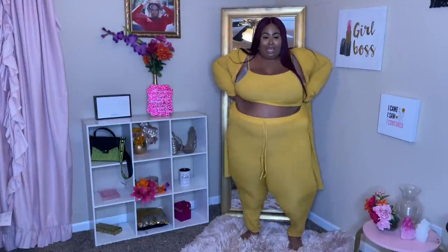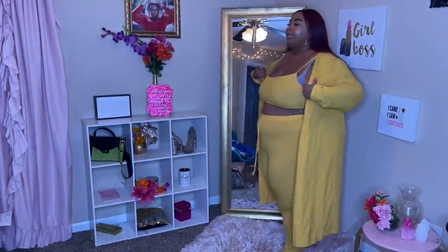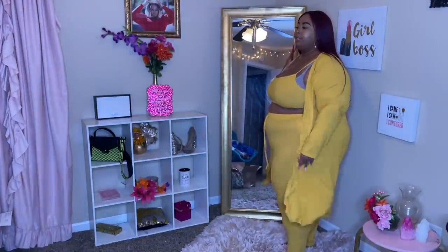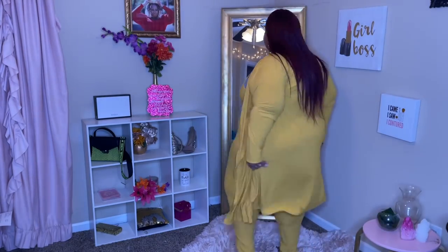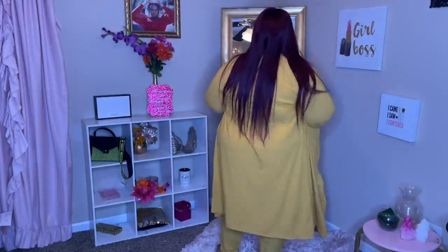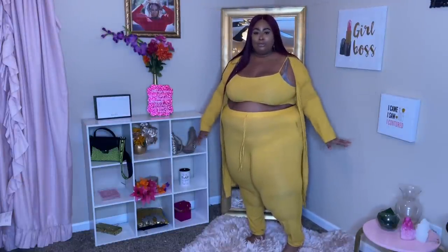Now, there is elastic at the waist. There's a string here, but it's not a drawstring, so I feel like I keep pulling at it. And then you have the cardigan kimono thing. All of it is very, very, very stretchy. You can wear this out just like this. If you don't feel comfortable with the crop top, you can always add a shirt to it and then a cute sneaker or cute heel with a pop of color.